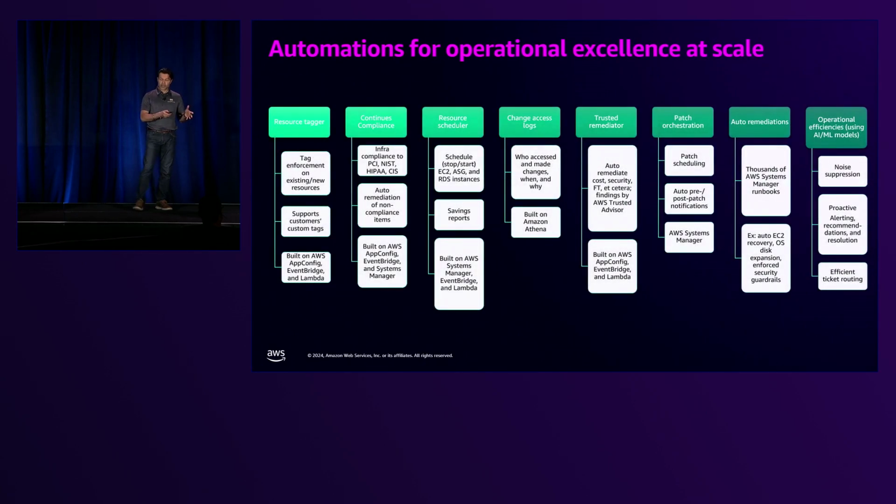Now, over the period of time, they have built and invested in many automations which they believe are required to gain operational excellence. So this is just a small list, but these are some of the key things I wanted to highlight, like resource tagger. As Priyanka mentioned, tagging is very important, so it is already an automation to enforce the tagging.